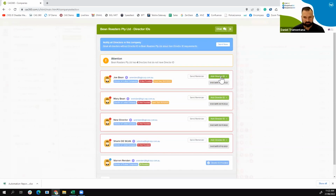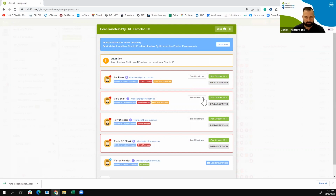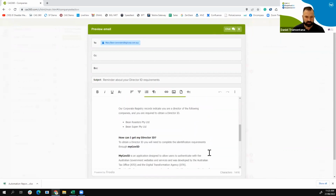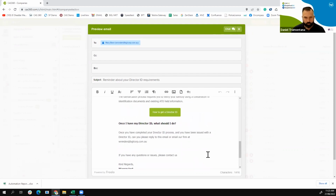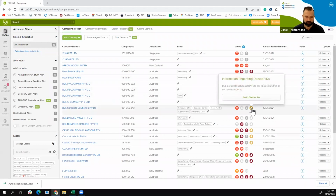The system also allows you the ability to easily add the director ID within there, and it automatically adds that to the system. But the beauty about this too is that you can send reminders to your clients about the director ID, and not only can we send the reminder, but we also send a complete set of instructions on how to generate the director ID and then get it back to CAS 360. So not only are we maintaining a full register of the director IDs, but we're making it very easy for you to identify the companies for which the directors have provided director ID versus those that haven't.